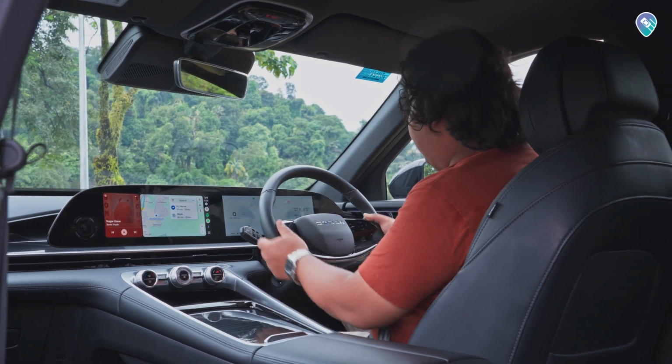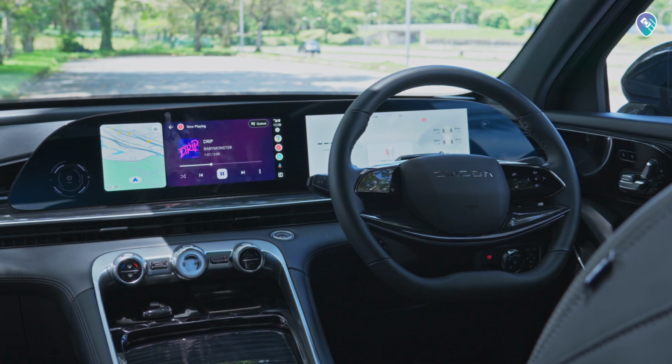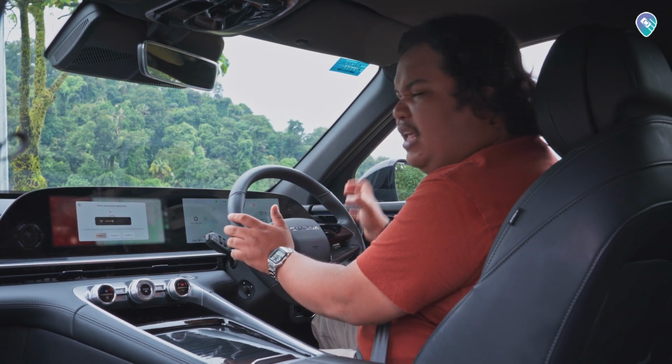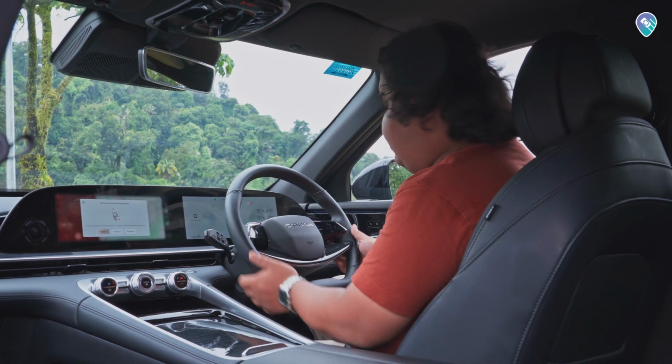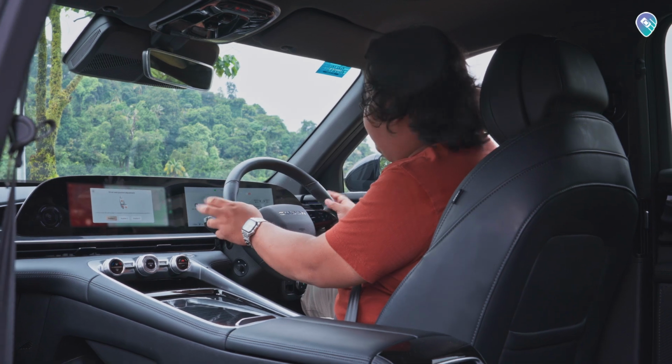But the steering wheel is quite nice. You got lots of buttons, but the buttons actually feel a bit cheap. It looks nice, but once you press it, it has this very cheap feeling sound, which is not so ideal. Same goes for the paddle shifters. It looks nice, but it does not feel that premium, unfortunately.